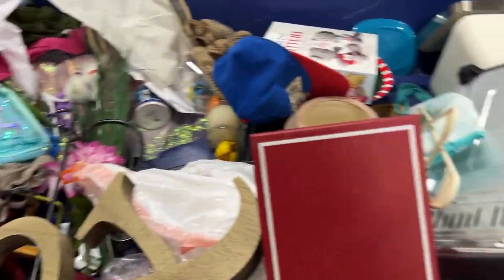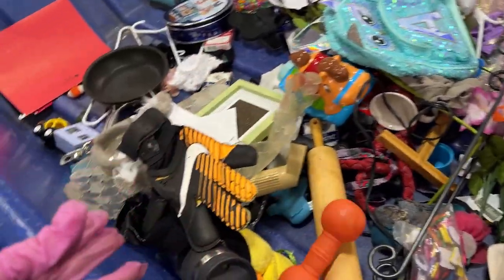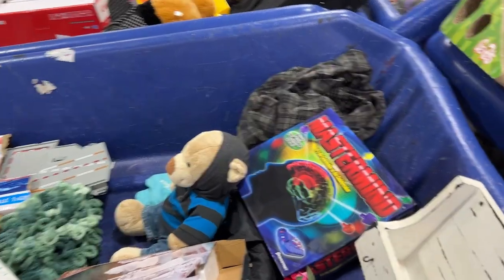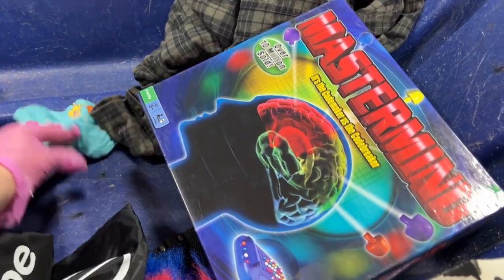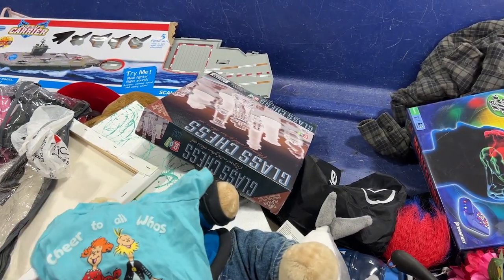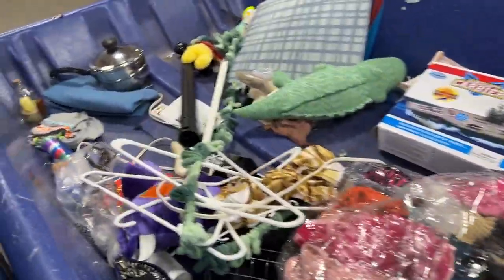This is a nice one. Dog toy. Mastermind. So, Build-A-Bear. I like his outfit. Cheer to all who's far and near. Yeah, I used to love playing this game. So yeah, I think it's time to go through the cart and see what we're actually gonna get.